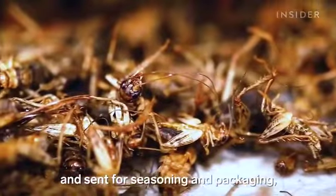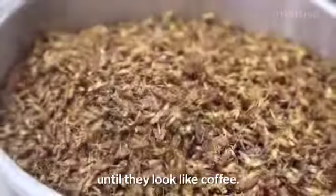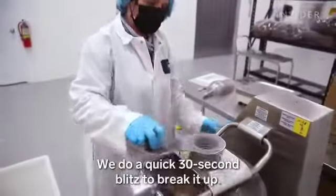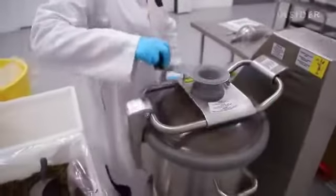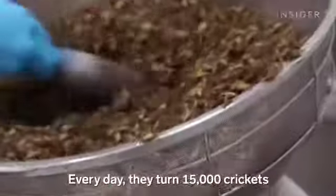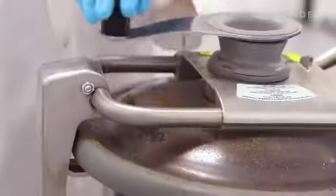While some are left whole and sent for seasoning and packaging, the majority will go into this industrial grinder until they look like coffee. Do a quick 30-second whisk to break it up. It's then manually packed into boxes of 25 pounds each. Every day they turn 15,000 crickets into 500 pounds of powder.